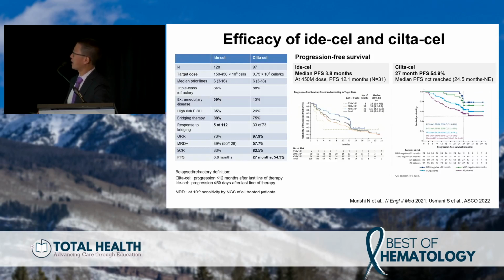So here I show you the efficacy of ide-cel and cilta-cel, and here I show the baseline patient characteristics. In common for both, they're really heavily treated, 6 prior lines of therapy, triple-class refractory. Though I do want to point out that the ide-cel patient population was maybe a little more heavily treated than the cilta-cel patients, in the sense that they had more aggressive disease features, more extramedullary disease, high-risk FISH, and the response to bridging therapy was lower. So that might potentially account for some of the differences in outcomes between ide-cel and cilta-cel.